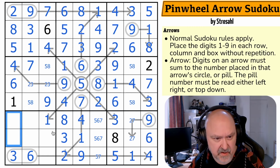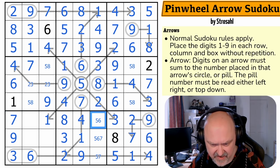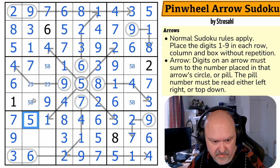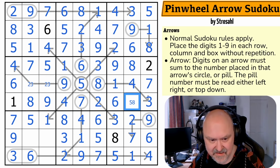But what's this pair? 1, 2, 3, 4, 5, 6, 7 and 9, which means this is the 7, this is the 9. The 7 looks across, making that the 2 and that the 7. The 7 takes 7 out of there. Now this is 5 or 6, and it's 5 because of the 6 already in the box. So 6 goes there. This 7 makes this the 5 and this the 7. The 5 makes that the 8, that the 5, which makes that the 8 and that the 5.